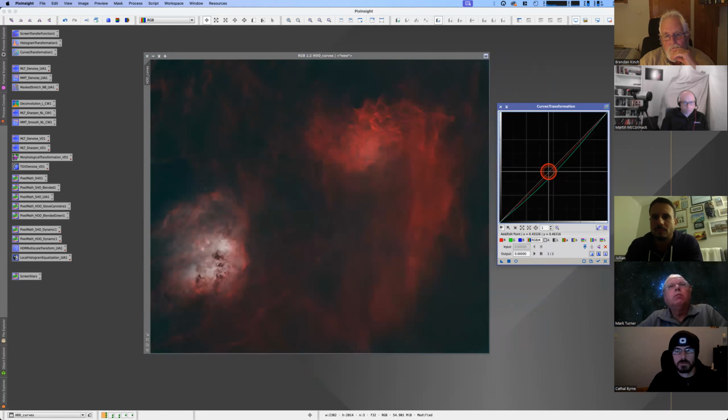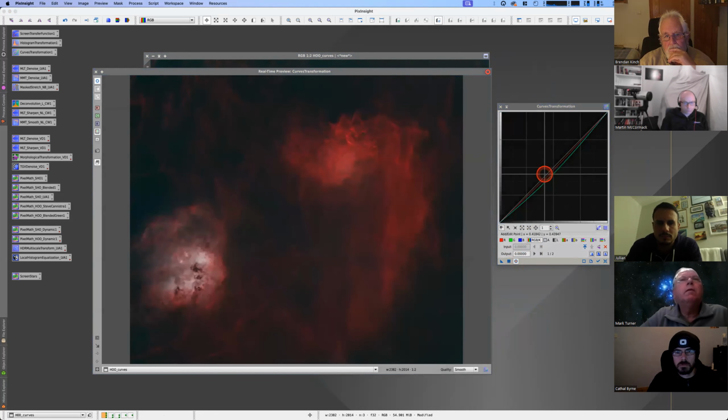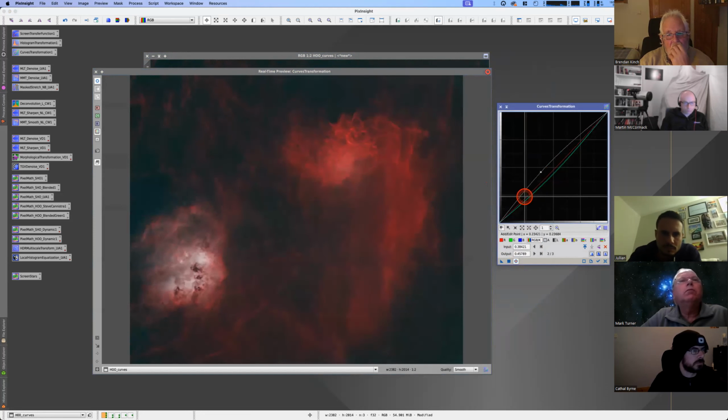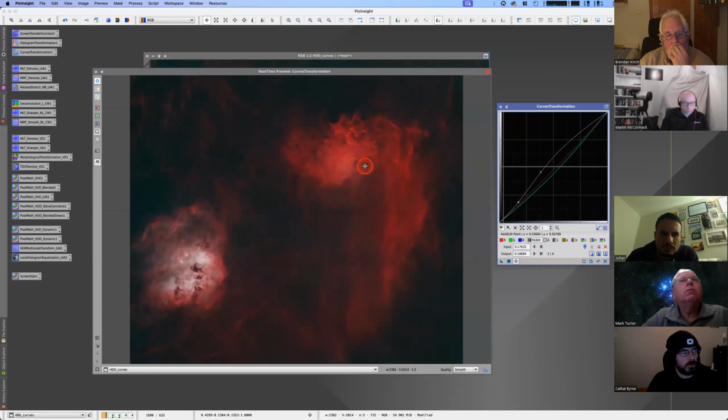So typically you'd use the curves transformation tool with everything to get a little bit of additional contrast. I'll give an example here. If I want to add some contrast to this image for all of the colors, I can ramp that up. You can see it's making a nice change there, and you can bring the black down. So this is going to add a little bit of contrast to the image.